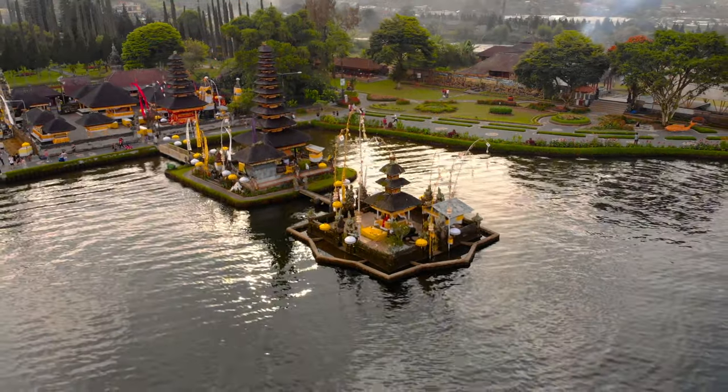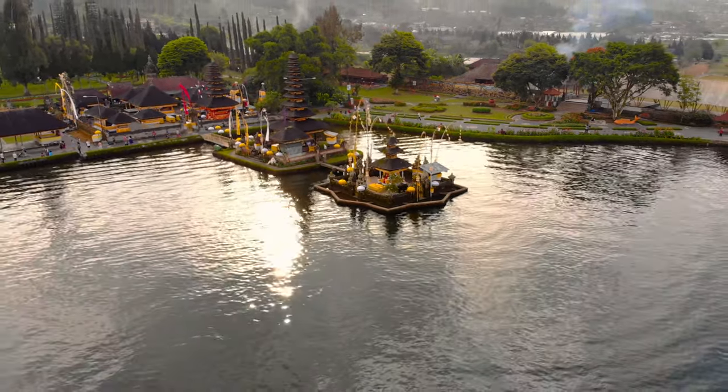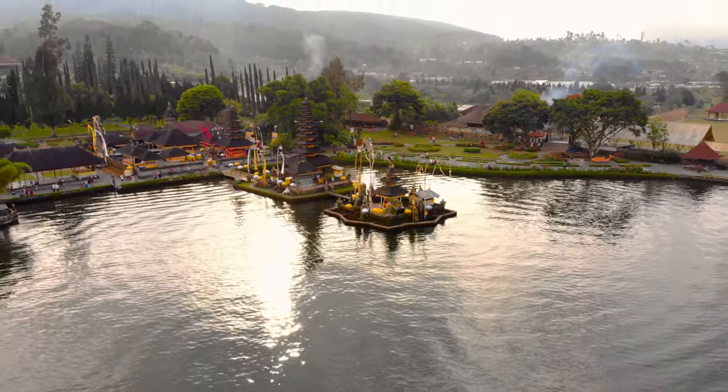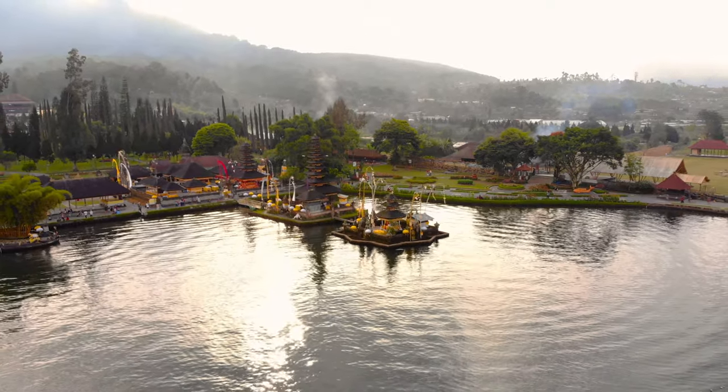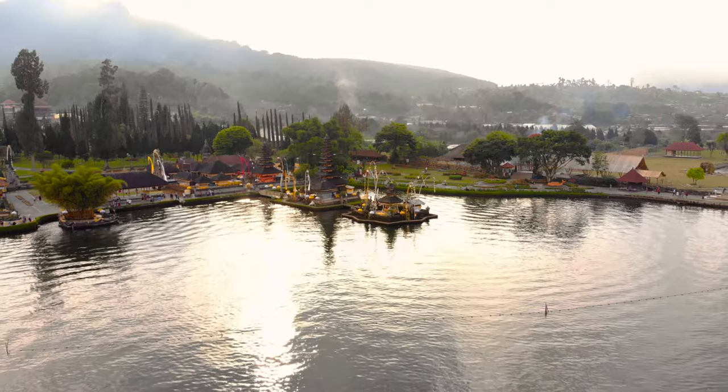If you prefer fewer crowds and a golden hour vibe, visiting late in the afternoon will give you stunning views with soft, warm lighting. The temple is open year-round, but try to avoid midday when it can get busier and the sun is strongest.